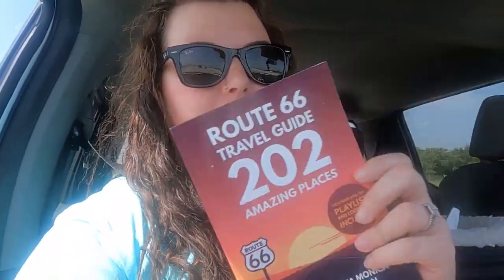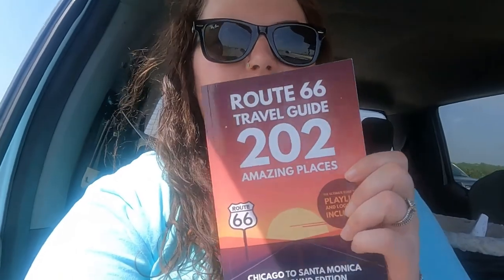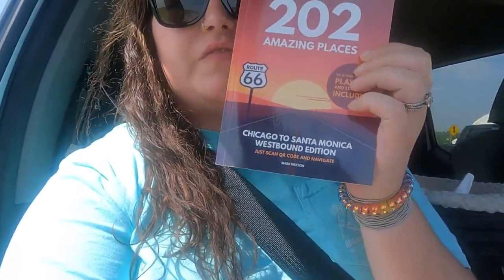I'm sure they sell them online or something, but we also got this, the complete Route 66 travel guide. Did you get this on Amazon? Yeah, I think you can get this on Amazon. It has a whole bunch of different things in it that you can do. Just everything Route 66 that you can think of, and it's in there. And you can do the little checkoffs of what we visited. I think it's pretty cool.